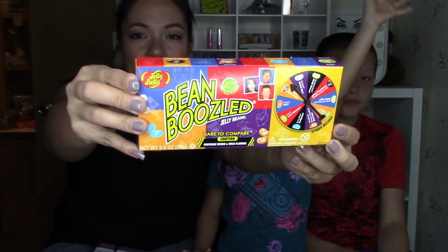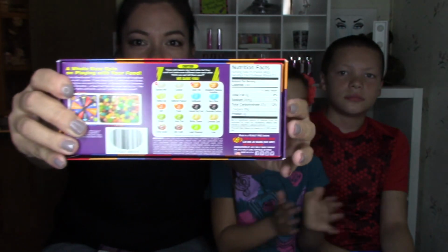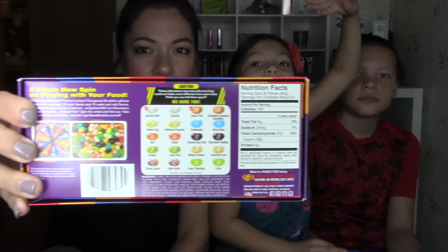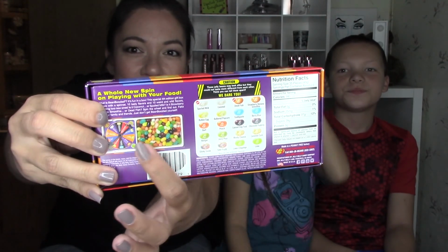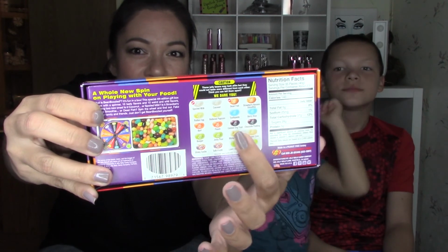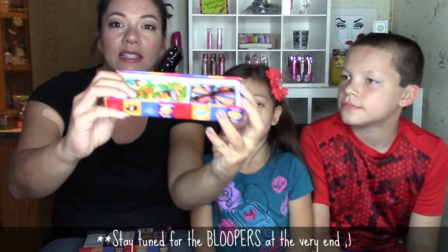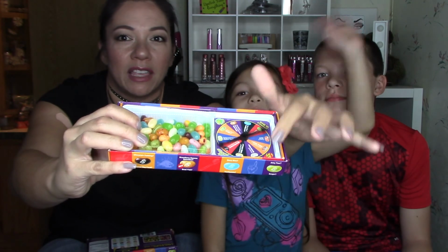And let's get this. This is what the box looks like, as you can see here. On the back, it shows you the flavors. Can you see that? And as you can see, there'll be identical beans, and one is good and one is bad. Inside the box, you have your jelly beans right here, and then the little spinner thing.